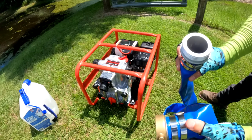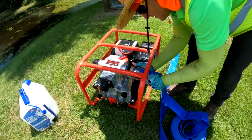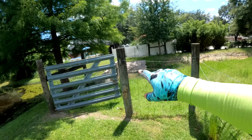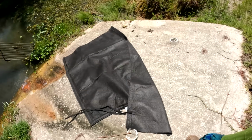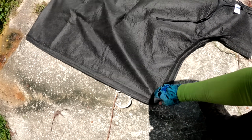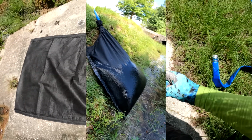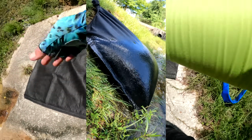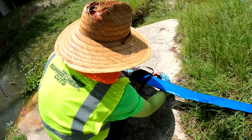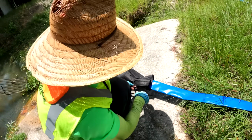Next, we have our discharge hose to hook up. We are going to run this hose down into there. That's where this is all supposed to be draining to. We have a dewatering bag. So this basically traps all the solids. We're going to put the discharge hose through there, tie it off. The water will come out, the solids will stay. That was a terrifying noise. It was just the gate shutting.